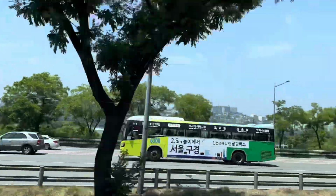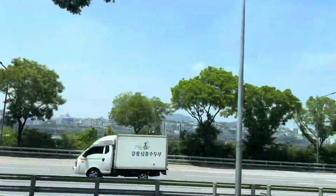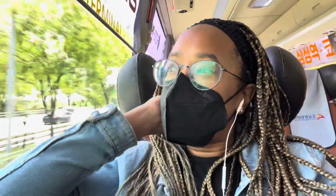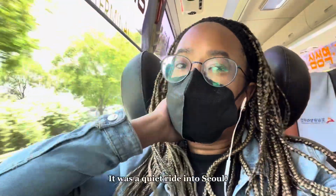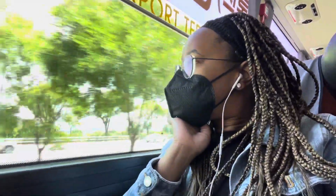I will also recommend the airport buses getting into the city if you come in late as well. Our first time coming to Korea, our flight landed very late. We landed about 9 p.m. and you do want to be mindful of the subway. Sometimes they stop running at a certain time. Depending on your location in Korea, I would recommend the bus.